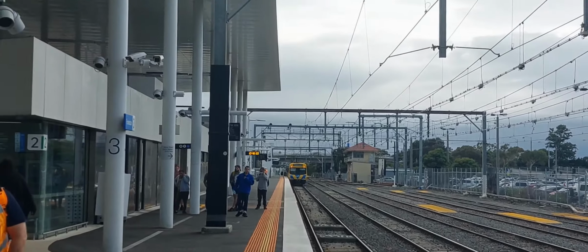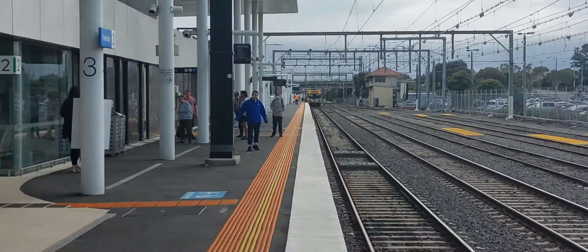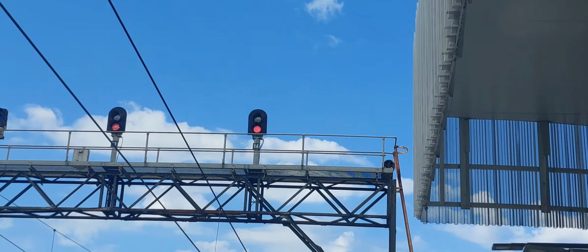So next stop for him is Frankston Station, which I've just been down to. I did a film from down there. And there's the other old set of light towers.